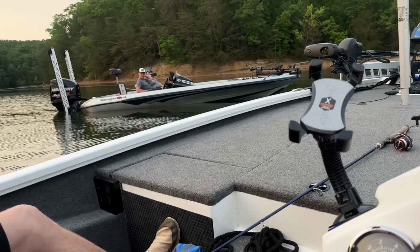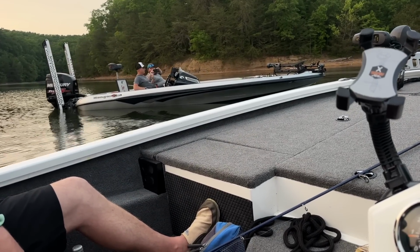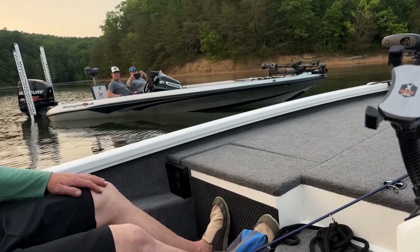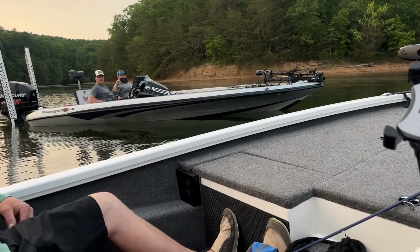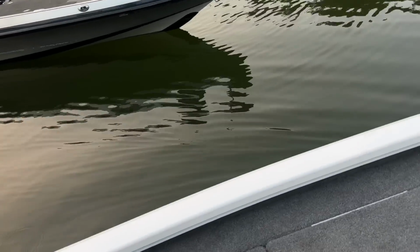There's 2 big ones. I'm talking, it made me sick right at the boat. Spit it out. 8-pound test ain't good for largemouth, is it? I don't even know if that's a little keeper or not. It's a spot, isn't it? Yeah. He might be. I had one about that size.